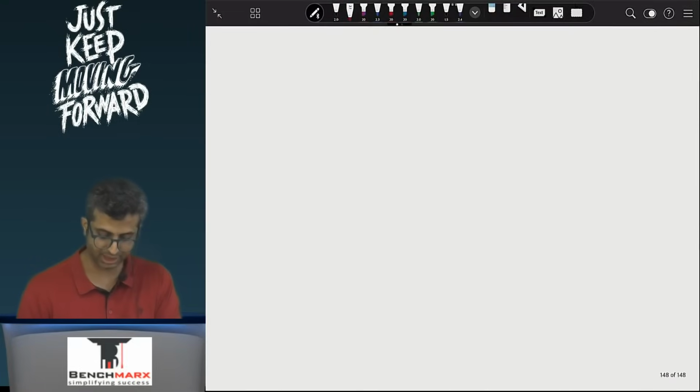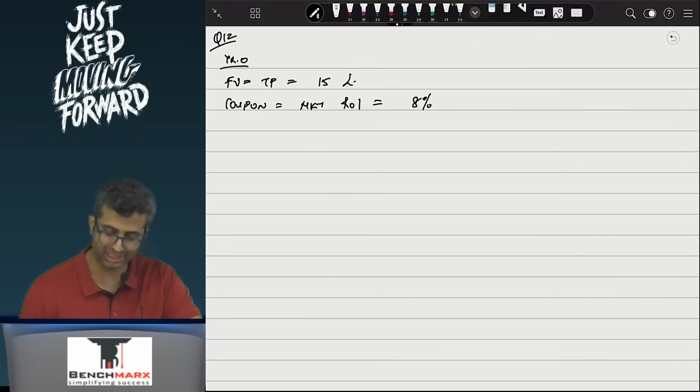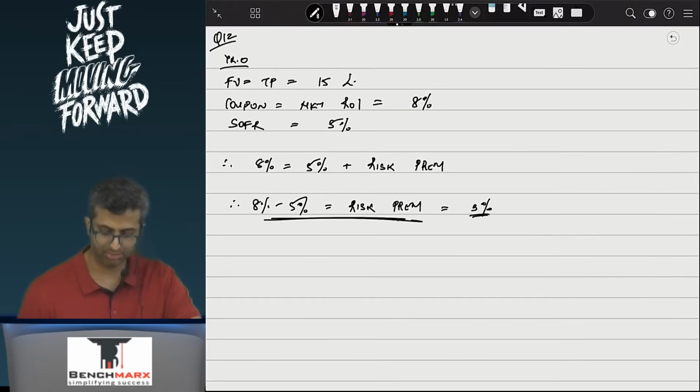First, if I look at the facts of this case, at year 0, it's a 10-year bond. At year 0, what is happening? Question number 12. At year 0, this bond has a fair value equals transaction price equals 15 lakhs. Coupon rate, which is equal to the market rate of return which is expected on our bond, is 8%. However, at this point SOFR is around 5%. Therefore, how much is a risk premium? If I am paying 8%, SOFR is 5%, which means for my risk, people are expecting a premium of 8 minus 5, that is equal to 3%. There is a risk premium of around 3%. This is in AFM language spread.